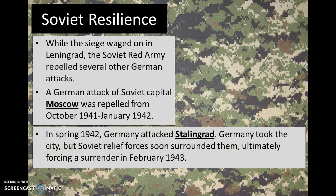And in the spring of 1942, Germany would also attack Stalingrad, which, yes, of course, was named after Joseph Stalin. Remember, he is Mr. Cult of Personality, naming cities and everything after himself. Now, Germany would eventually take the city, but Soviet relief forces that had come in would soon surround Stalingrad and force the Germans who had taken the city to surrender in February of 1943.